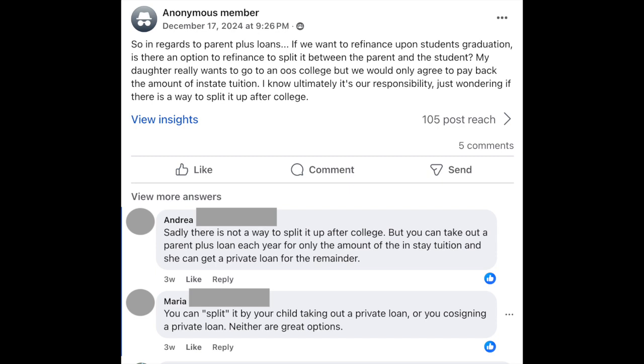Next up, in regards to Parent Plus loans, if we want to refinance upon the student's graduation, is there an option to refinance to split it between the parent and the student? My daughter really wants to go to an out-of-state school, but we would only agree to pay back the amount of an in-state tuition cost. I know ultimately it's our responsibility, just wondering if there's a way to split it up after college. This is a good question.